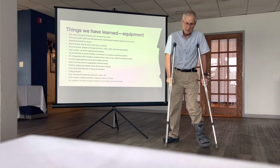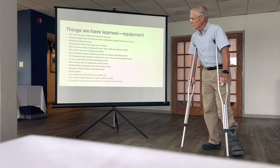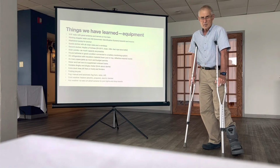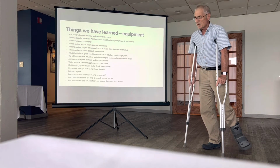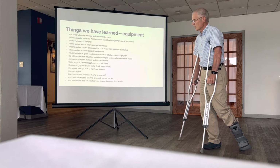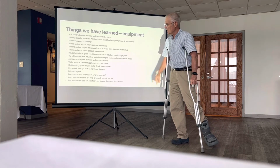We have a rigid dinghy on davits and an electric motor, and both of them served us well the whole time. Lots of people use inflatable dinghies and tow them and use gas power, and like that, but we preferred what we have. The other thing that you don't necessarily think about is extra dock lines and fenders.